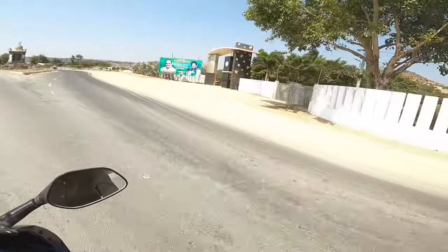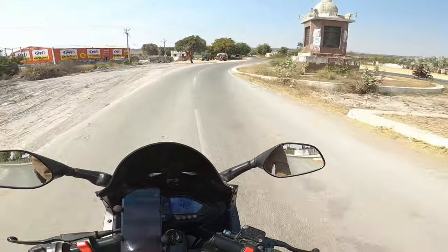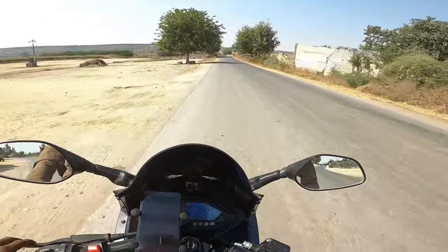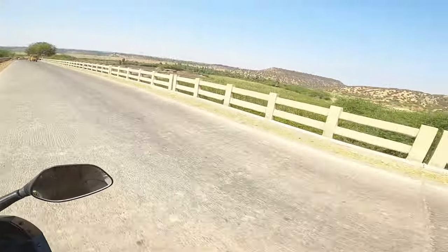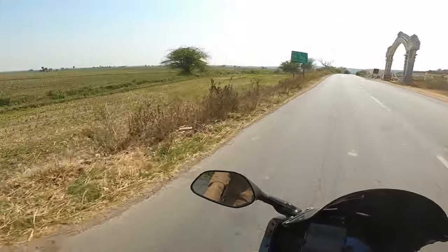Good divider. Wait for it, a beauty ahead. We will drive beside a lake now. It's the Oak Reservoir, showing in maps, with nice curves and a water drive-by. Let's go. 12 more kilometers for the caves.